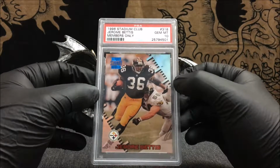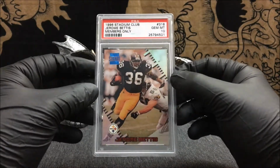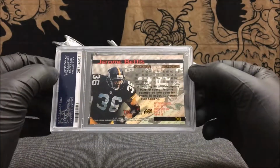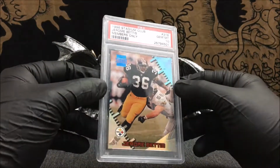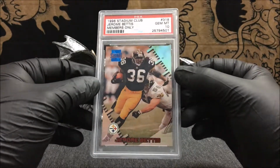1996 Stadium Club Members Only Jerome Bettis PSA 10 Gem Mint. Like I said, pretty happy about this pickup. Probably one of my favorites in this order. Sweet, sweet card. And like I said, I believe it's a Pop 1, so I'll have that in the video when I go to edit it. I make sure I get all the pops right and my purchase price on these.